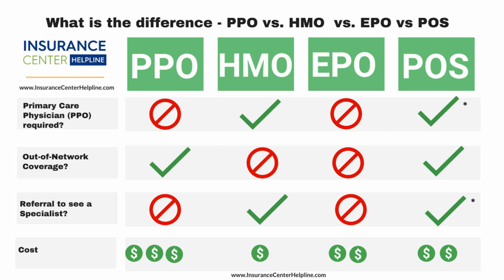So, as you can see from this comparison, I've used the main identifiers of all the PPOs, HMOs, EPOs, and POS and combined them in one easy to understand table.